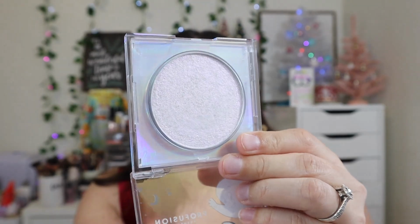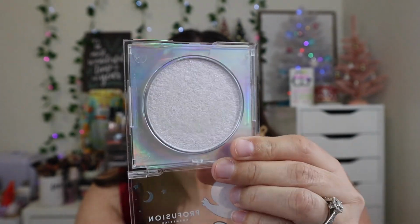All right, now let's go ahead and get into highlights. And again, from the Profusion Casper collection, I had to mention the Casper highlighters. They're so cute. This one is called Fabulous, and these both have a shift to them. It's hard for me to pick up exactly what the shift is, but I love both of these. These were super festive and fun to wear during the Halloween season. I did rock these quite a few times.